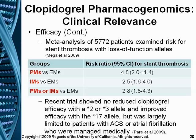A couple things to point out here. One is that only 14% of patients included underwent PCI with stent placement. None of these patients received a drug-eluting stent.